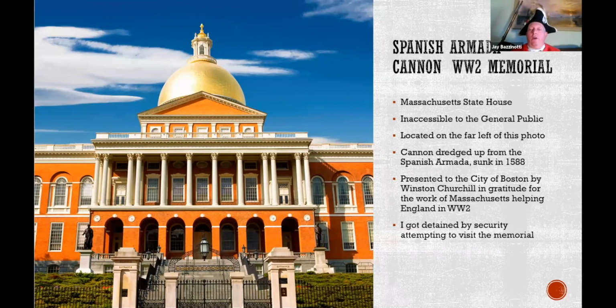After World War II, Winston Churchill came to Boston, and in gratitude for all the work that Massachusetts did in helping England fight the war, he donated this cannon. The cannon is a little bit off to the left of this picture. It's on a pedestal, behind a fence where no one can go because of security reasons, but it is enormous. It is an enormous cannon.